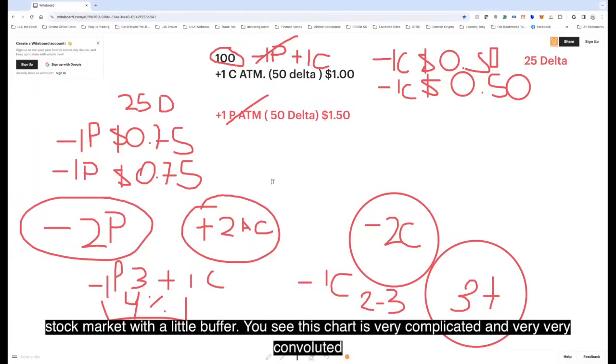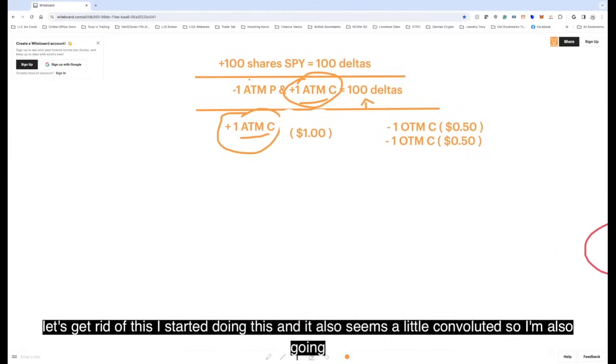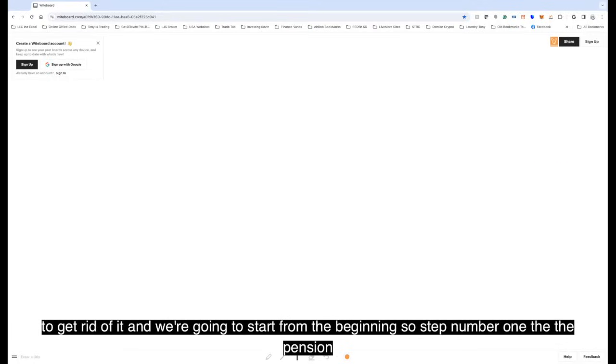You see, this chart is very complicated and very convoluted. Let's get rid of this. I started doing this and it also seems a little convoluted. So I'm also going to get rid of it, and we're going to start from the beginning.